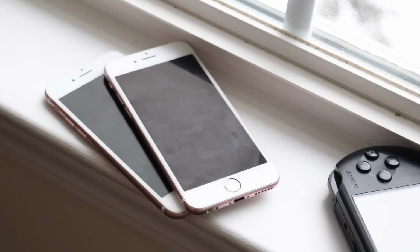But what I'll say is, if you own an iPhone 6s or an iPhone 7, both of these phones are still very, very good. Like I stated, the performance on the iPhone 7 is a little bit faster, but if the iPhone 7 was a 10 out of 10 phone, the iPhone 6s is like a 9 out of 10. They're very, very close. In terms of the body, they look pretty much identical on the front. The iPhone 6s has a 4.7-inch screen, and so does the iPhone 7.